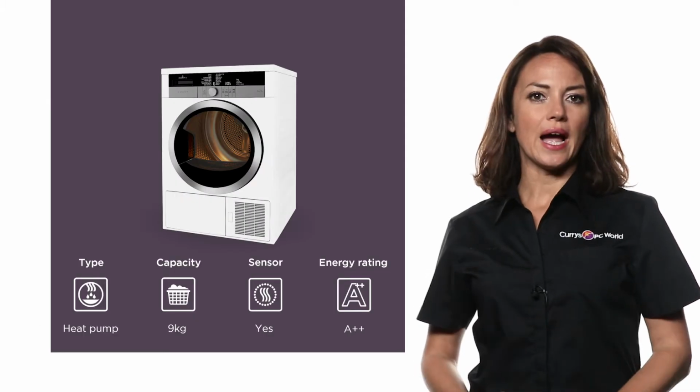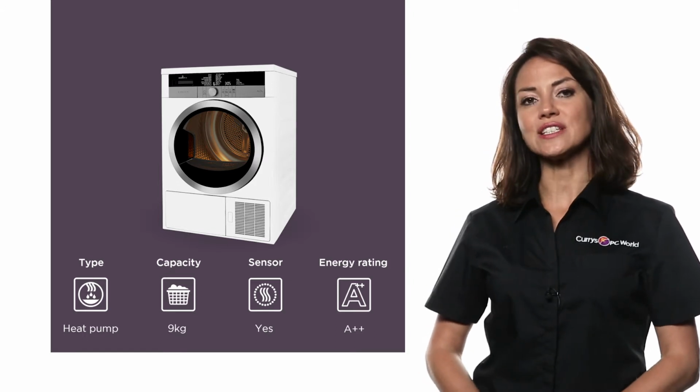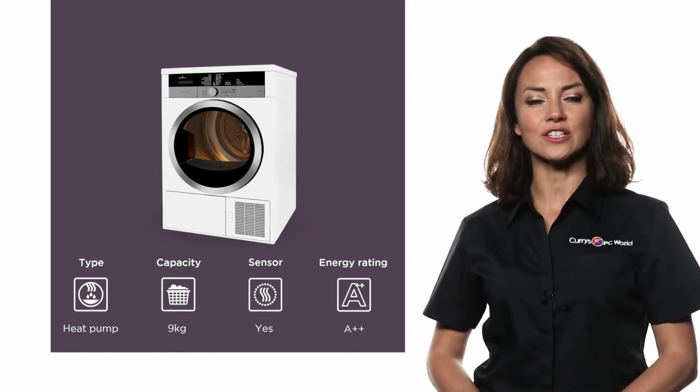For a practical and economical way to dry laundry for the whole family, choose this large 9 kg Grundig tumble dryer.